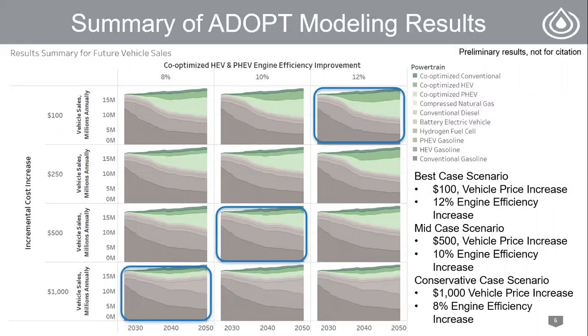We however consider 3 scenarios for hybridized co-optimized engine with efficiency increased from 8% to 12%, and 4 different incremental cost increases ranging from $100 to $1,000, with a total of 12 scenarios simulated in ADOPT as shown in this figure. We look at the impact of the price and efficiency on the future vehicle sales.